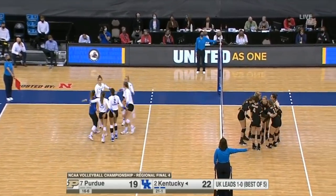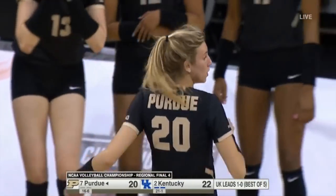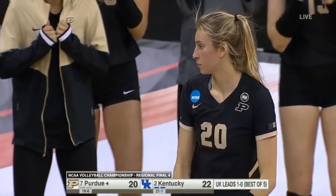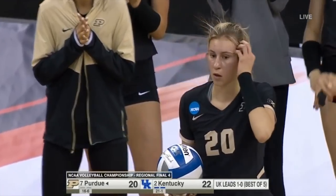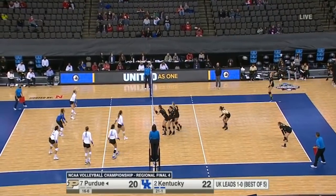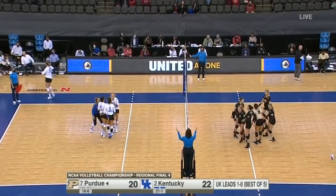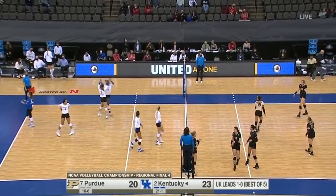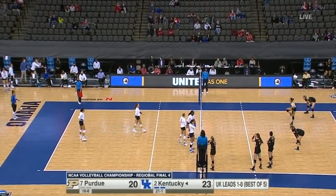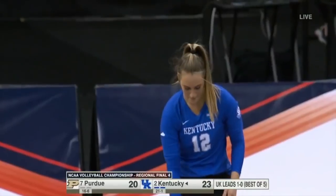Cleveland restoring some order and going right over the top of the block, number 20 in black, Grace Cleveland, 6'3" junior out of Bloomington, Illinois. We'll look at her numbers. Cleveland now just her 2nd kill on 11 swings. Purdue needs a little bit more than that. Service error into the antenna by Cleveland, so now Gabby Curry, outstanding defender, back to the line for Kentucky, 2 points away from taking a 2-0 lead.